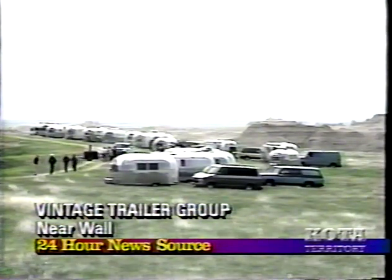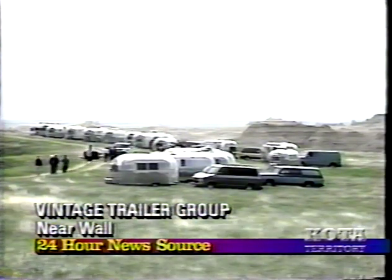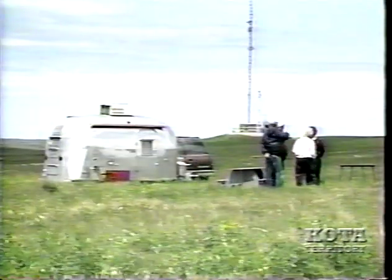Perched near the edge of a cliff overlooking the Badlands, a group of vintage Airstreamers are awaiting their caravan into the Black Hills. These trailers are older than most you'll see, and some might say not as fancy. I think I could use the word primitive. These trailers are built much simpler than the present ones. Many of the owners here originally purchased the old trailers for something cheap to travel in.